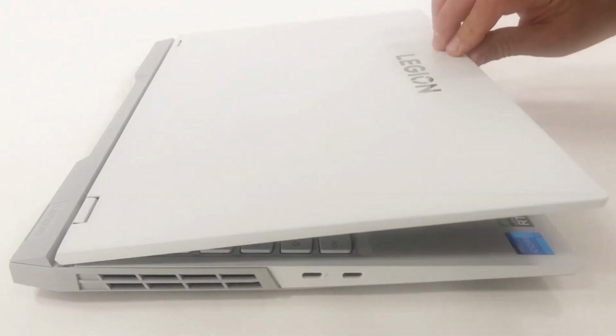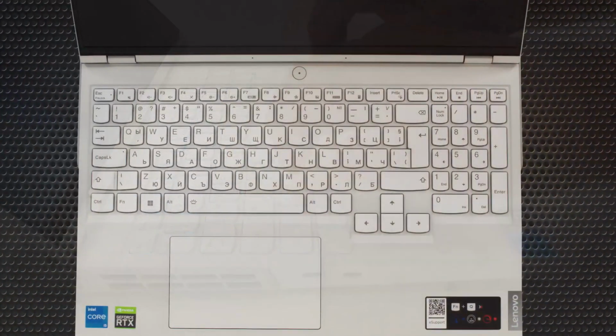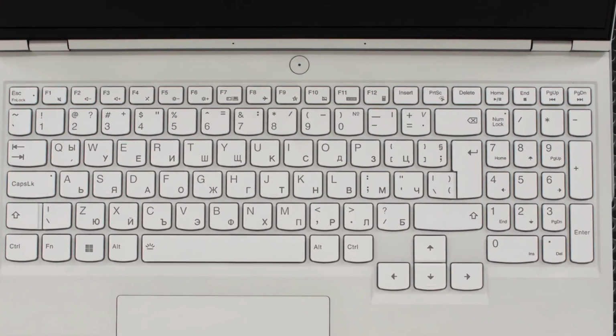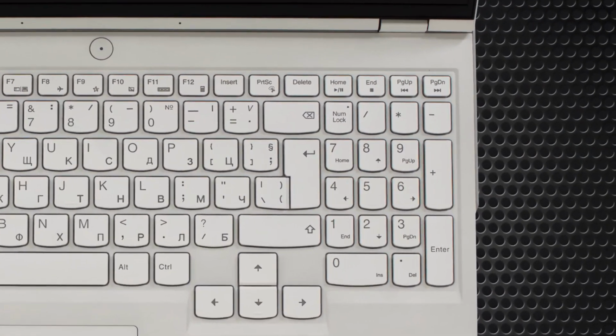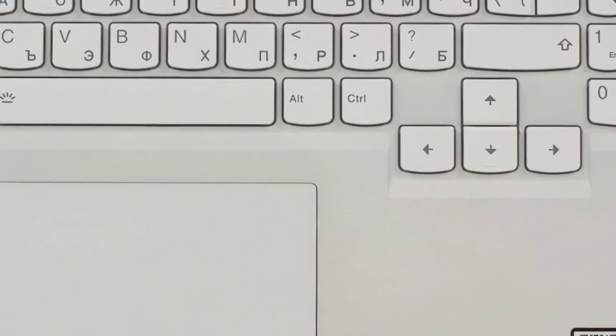The lid can be opened with one hand, revealing the same keyboard from last year. It's also found on all other Legion devices and is one of the best keyboards out there, with long key travel and clicky feedback. No professional laptop of this size comes without a numpad, so we're happy to see one. The touchpad has a mylar surface and spans a decent area. It's smooth and accurate.